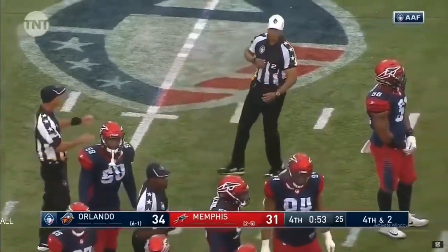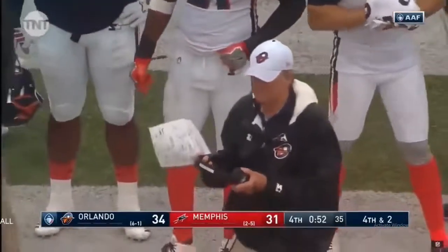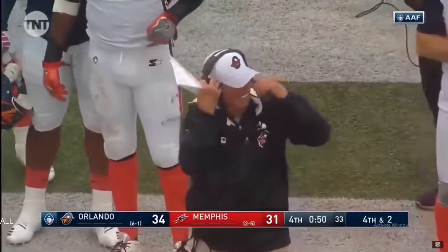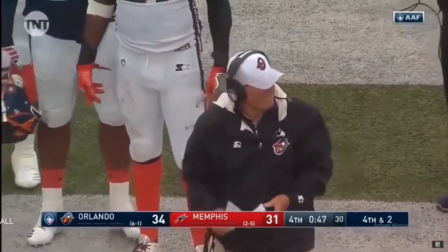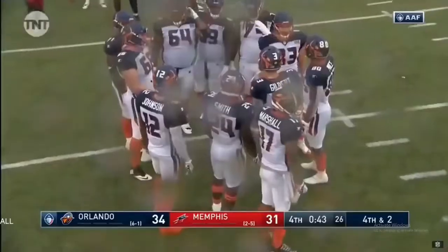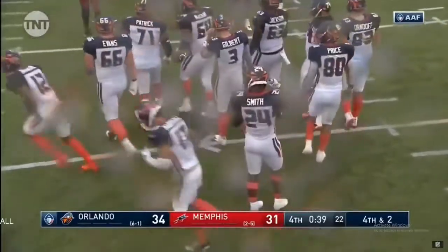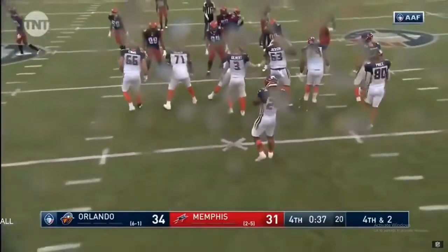So take it down to 18 seconds if you're Orlando here. Right, you're going to run all of that clock. You do not have a timeout here. You just run it down and take a delay of game, and then you risk that punt. You try to run the ball on fourth and two. Now they're going to run it. I'm not just going to take a delay.